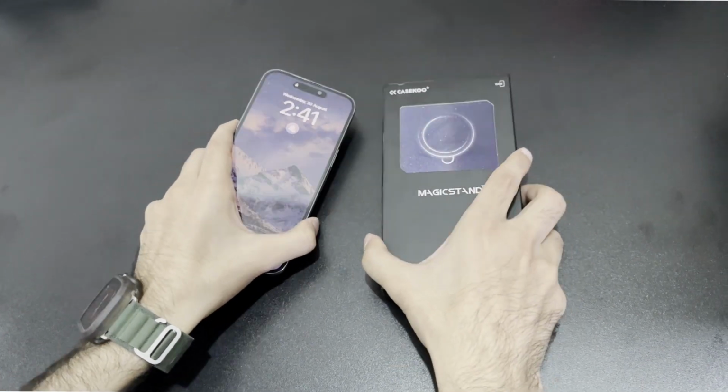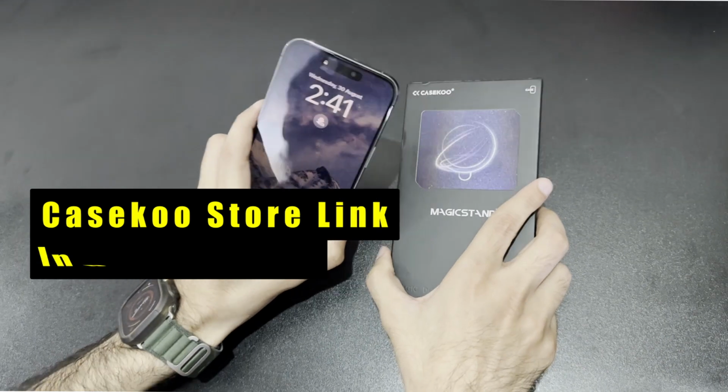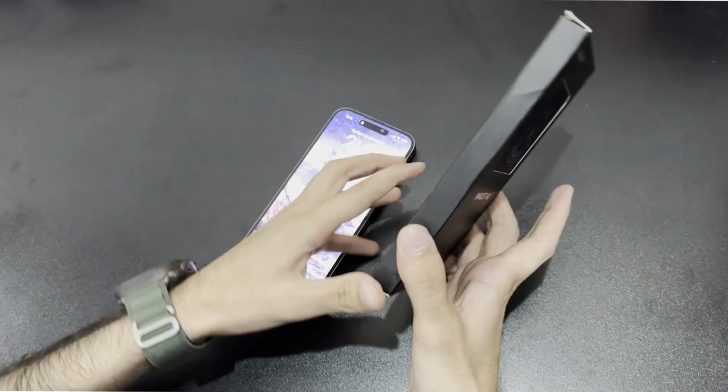If you're a proud iPhone 14 Pro Max owner or planning to get one, you won't want to miss out on this. You can order this amazing CASEKOO Magic Stand case either from the company's website or on Amazon.